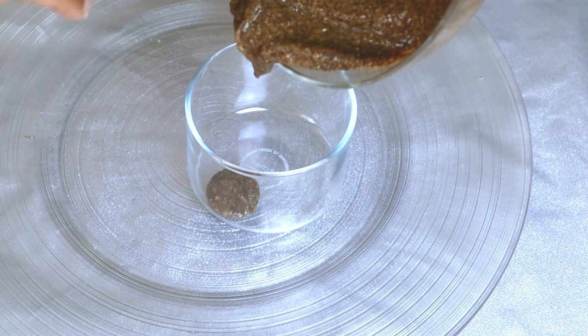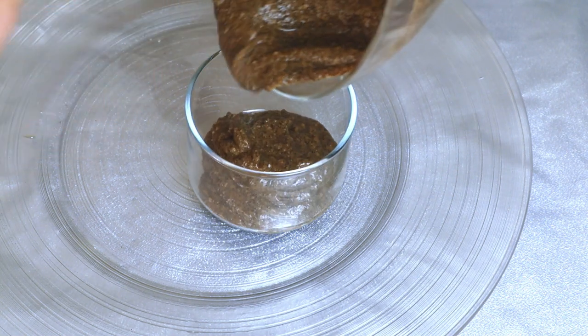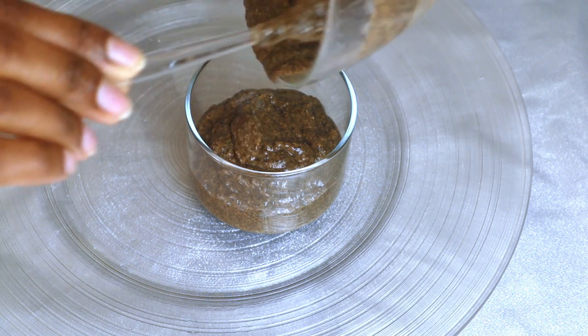Oh guys, this smells amazing. So now our face mask is ready. Go ahead, transfer it into your storage container and you're good to go.